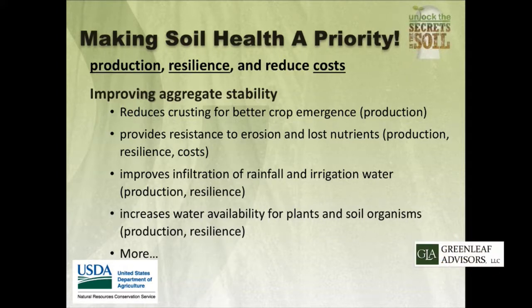If that aggregate stability is not in place at the very near surface of your soil, then when the raindrop falls, it doesn't get to go into the matrix of the soil right there. It's going to run across the top. It's going to grab a bunch of soluble nutrients until it finds a hole to get to a tile.